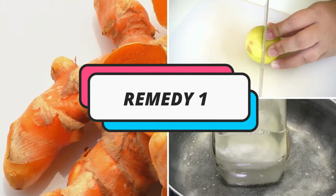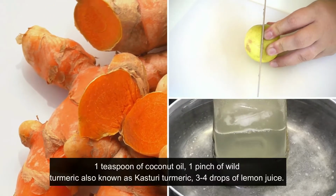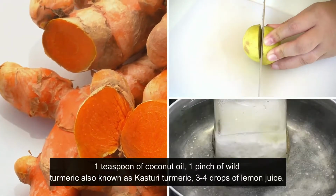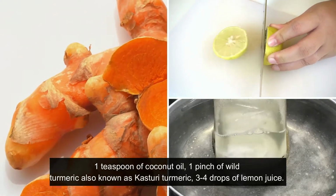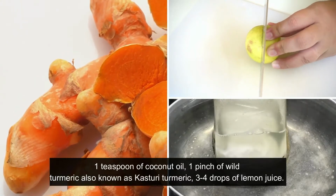Remedy 1. In the first face pack, you will need 1 teaspoon of coconut oil, 1 pinch of wild turmeric, also known as kasturi turmeric, and 3 to 4 drops of lemon juice. How to prepare and use?